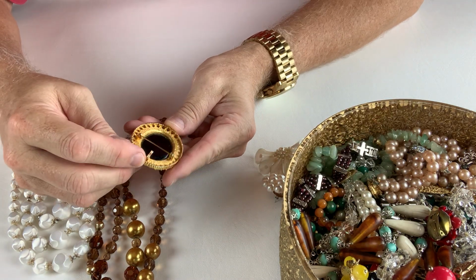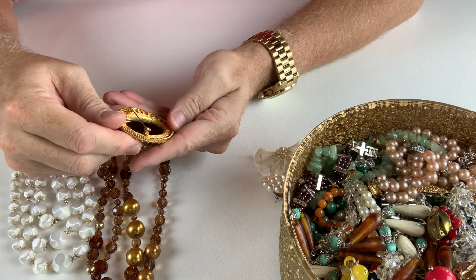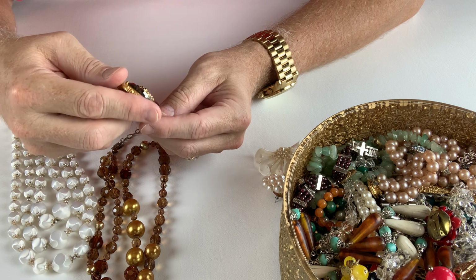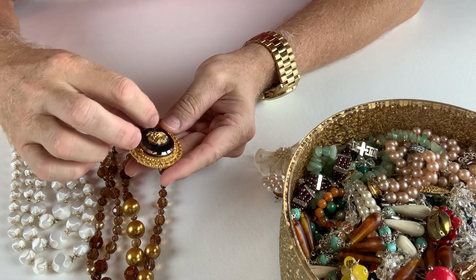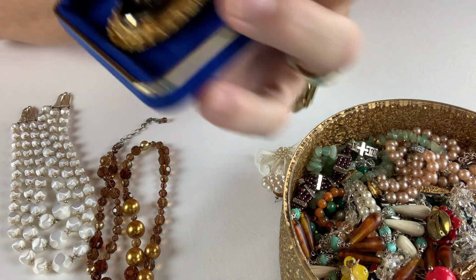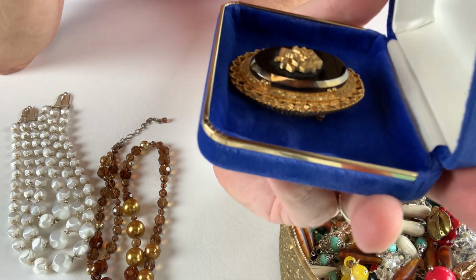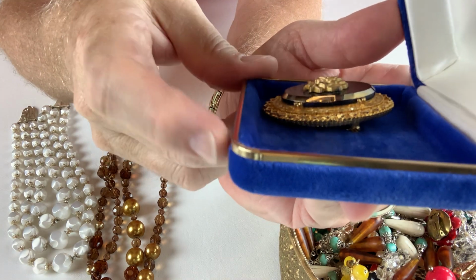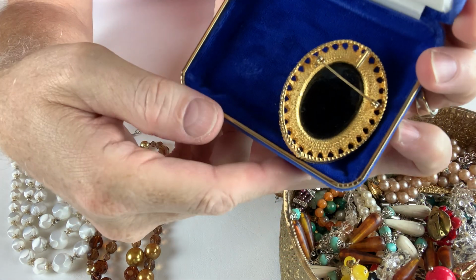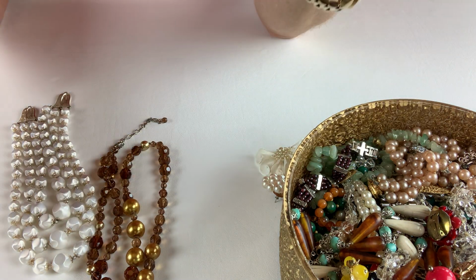The next item we have is a brooch. This needs cleaning for sure. It's a gold tone pendant brooch. Again, I'm not sure the age of this one. This black oval is actually glass, shiny glass, and then you have the rose on the inside. Very 3D, if you can see how it has the different layers to it. And that's the back. So that is that.